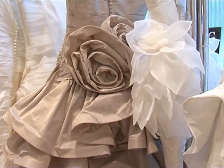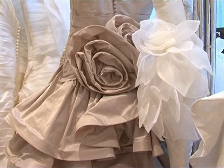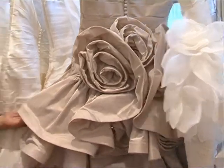So Ian, have you seen a rise in popularity for the shorter, more informal style dresses? We have seen more of a demand for short dresses for various different reasons. One of them is that some girls are wearing two dresses for their wedding: the big dress for the day and a shorter one for the evening. There are also more second time weddings than in previous years. And also more girls are going to beach destinations to get married. So those three elements have created a bit of a rise in demand.